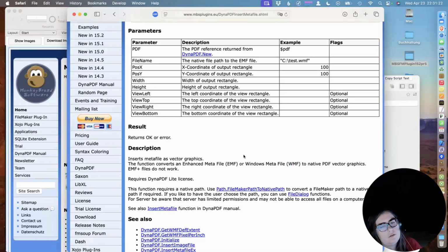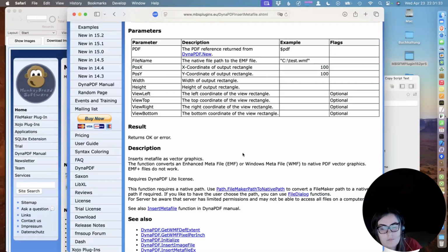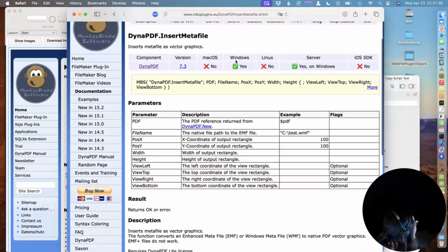Got it. You can help yourself, of course, with a little robot running on a Windows desktop and just watching for new job records. Yeah. Got it. Okay. There we go. Sometimes there's things that only Windows can do.